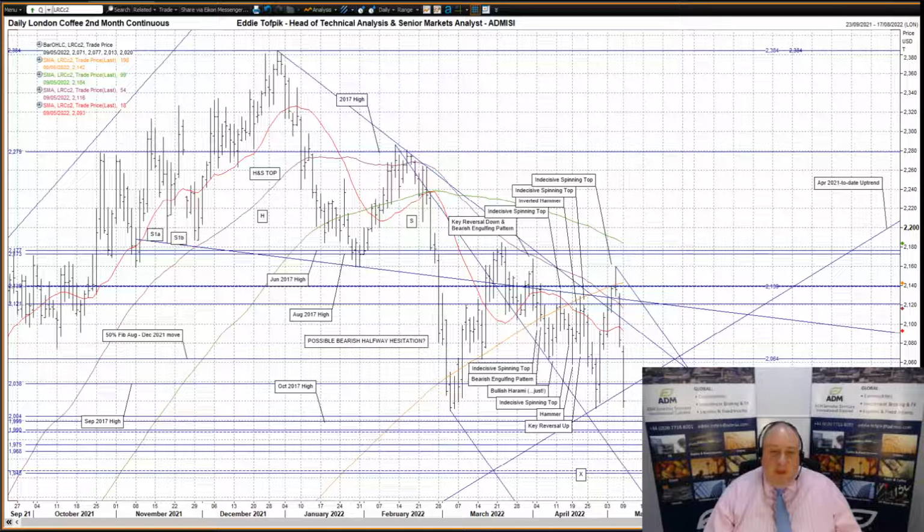The final pattern is the possible late February to date bearish halfway hesitation. To be honest, this one has had so many false starts that I'm treating this latest effort with a pinch of salt. However, if prices do manage to make their way down through the congestion between 2004 and 1935, then the target X1 for this bearish halfway hesitation pattern would be in the 1895 area, right off the bottom of my daily chart.